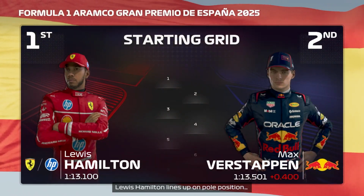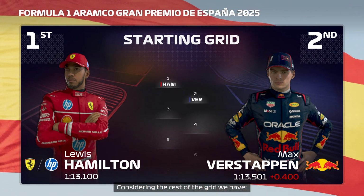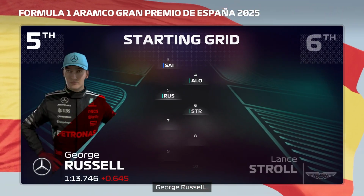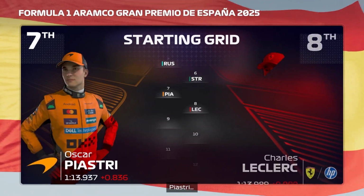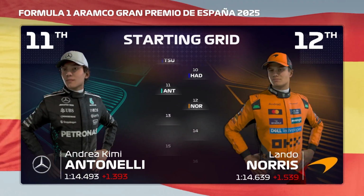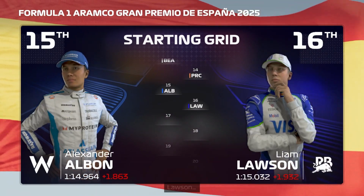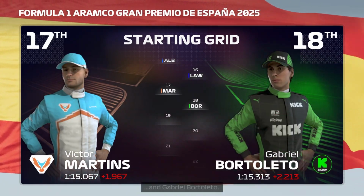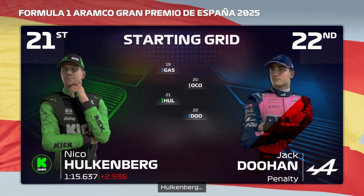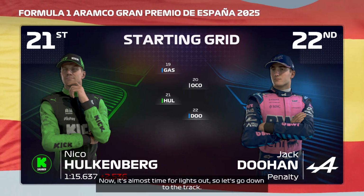Lewis Hamilton lines up on pole position, edging out Max Verstappen, who'll start from P2. Considering the rest of the grid, we have Sainz, Fernando Alonso, George Russell and Stroll, Piastri, Leclerc, Tsunoda and Isaac Hadjar, Antonelli, Norris, Ollie Bearman and Pierce, Albon, Lawson, Victor Martins and Gabriel Bortoleto, Gasly, Ocon, Hulkenberg and Jack Doohan rounds off the grid. Now it's almost time for lights out, so let's go down to the track.